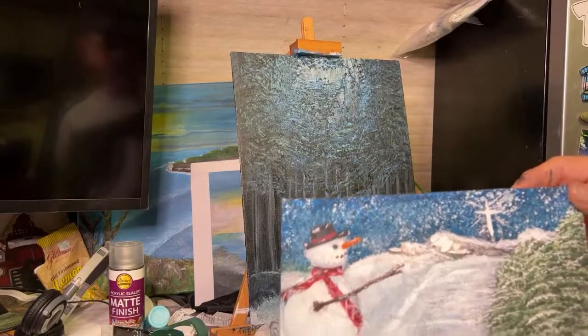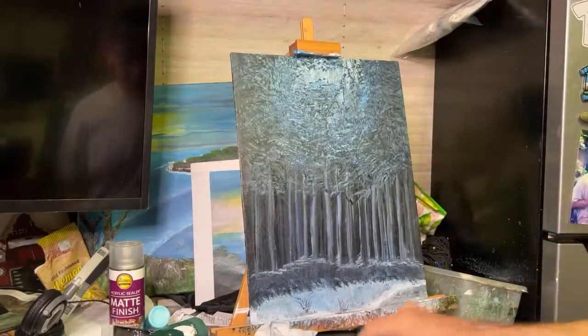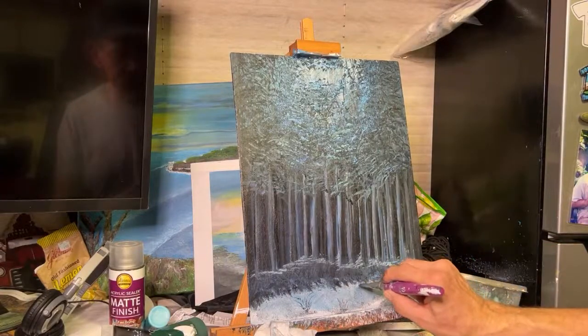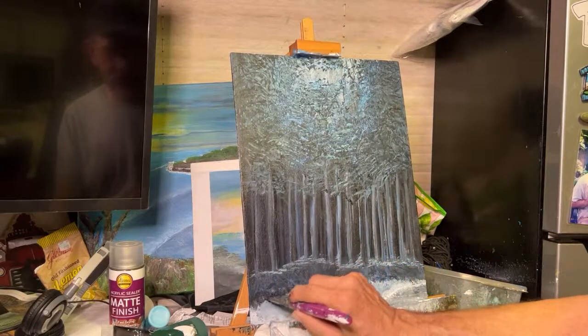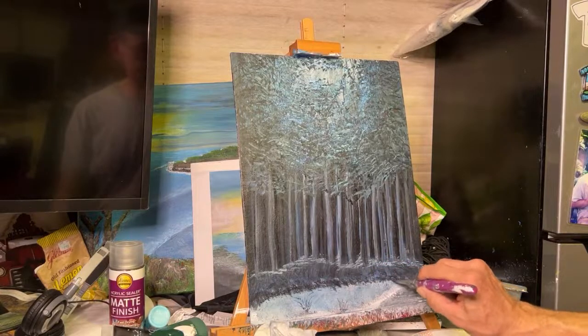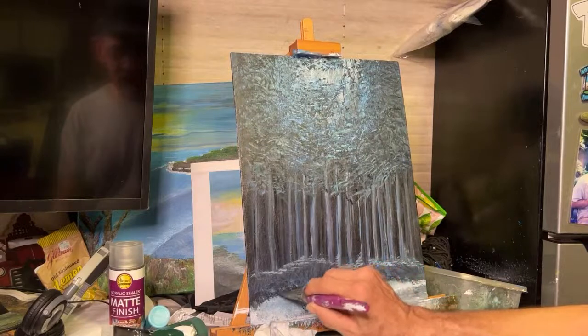It's too far down. You always hold it too far down. So we're kind of putting the last touches here on the weeds and the growth at the bottom.